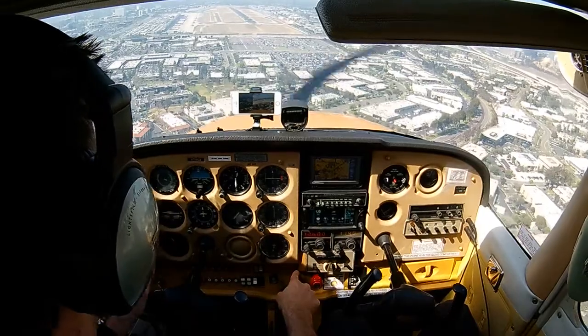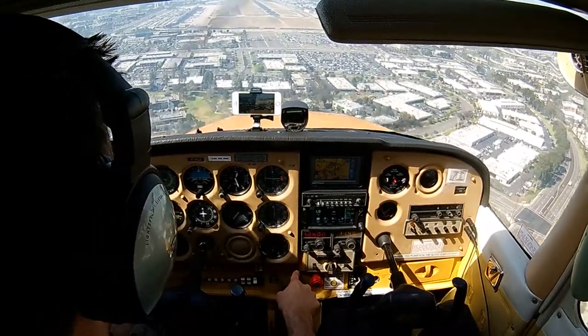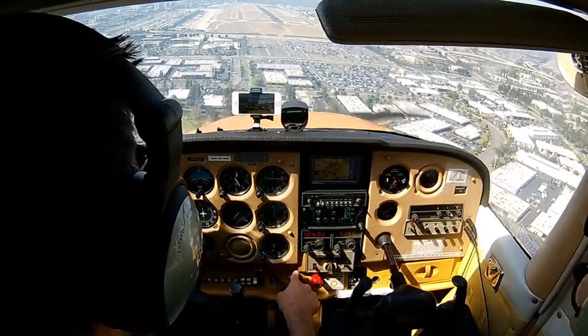Tower, helicopter Cove 1, ACI Jet east of Alpha for a west departure. Cove 1, downwind tower, roger, get you moving here shortly. There's some traffic on Alpha, it's just going to be a couple minutes. I'll get right back to you. Cove 1.